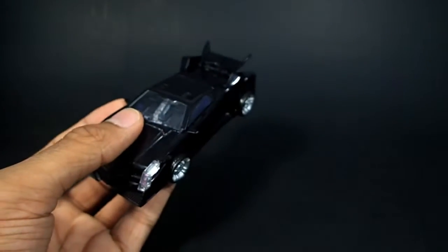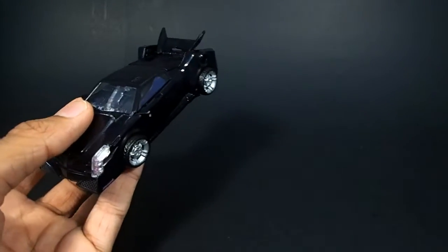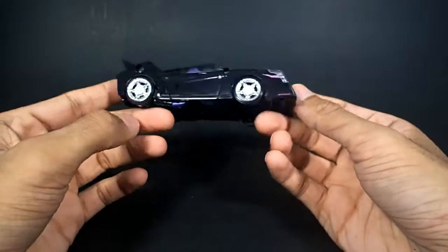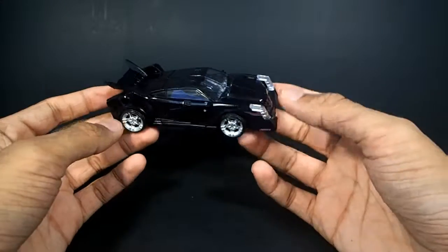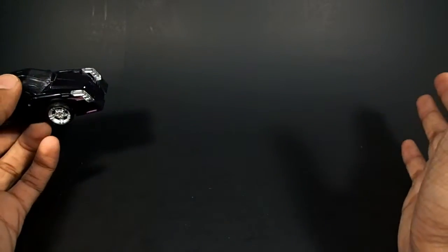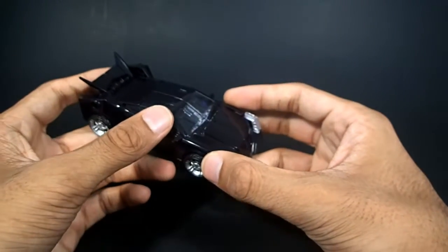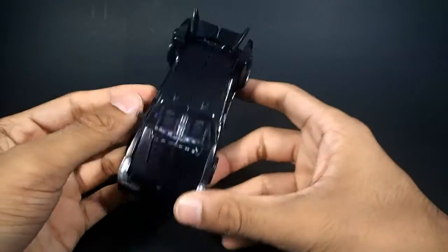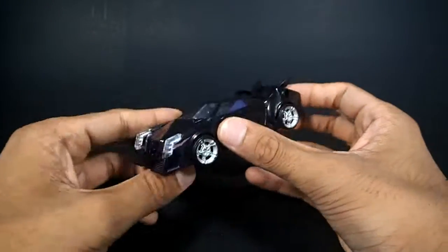It is based off a modified Cadillac CTS, and those are real-world cars. They don't look half bad, but this looks like if the Batmobile and a Cadillac CTS crashed into each other and then were fixed, they would look like this. This thing is really nice.